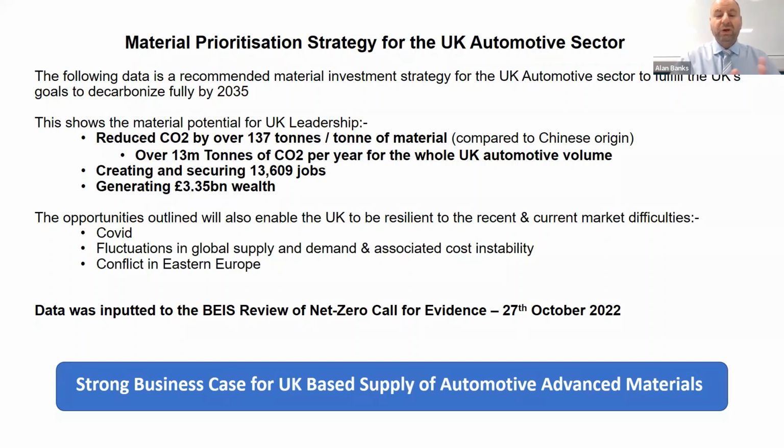Now, we all know that we've had struggles trying to convince our government colleagues that CO2 and greenhouse gas emissions in general are an issue. Depending on what side of the political fence you're on, you can choose to believe that or not. So where we wanted to factor this argument was that if you onshore it, then not only do you reduce your CO2, but you create jobs and you improve wealth.